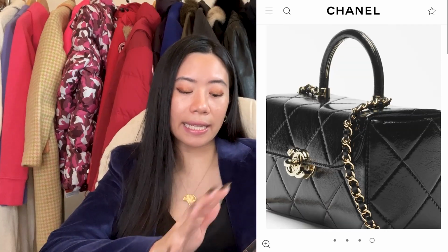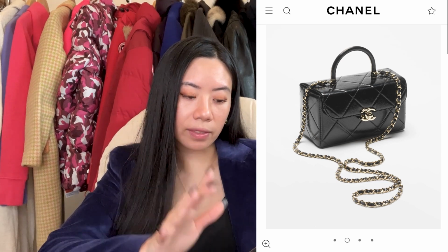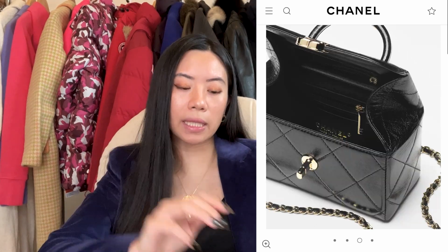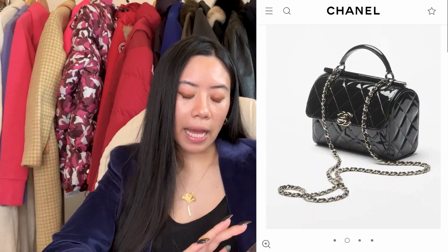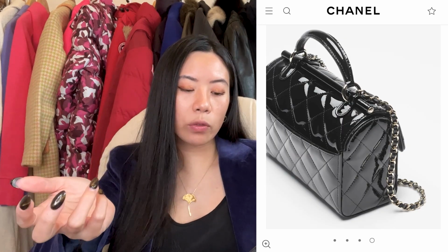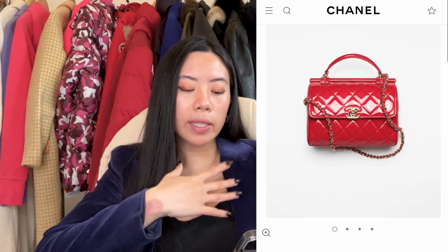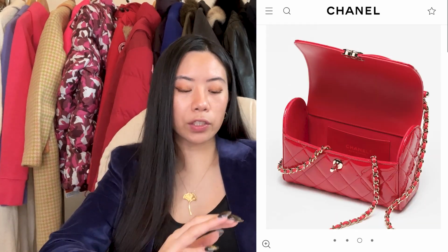I feel like that is a timeless one with the crumpled calfskin, the shiny calfskin look, and it's slightly crumply looking. They have it in the patent bag as well, in the black and the red. These ones give me a little bit more like bowling bags, the way it opens up. I'm a little bit less of a fan of these ones. I feel like these ones are going to age out a little bit faster.